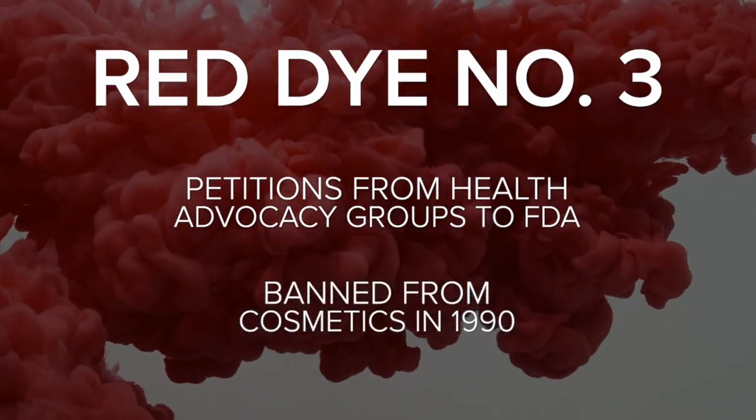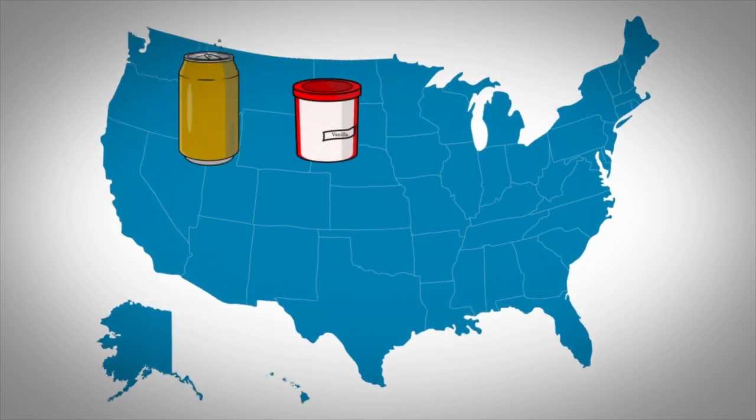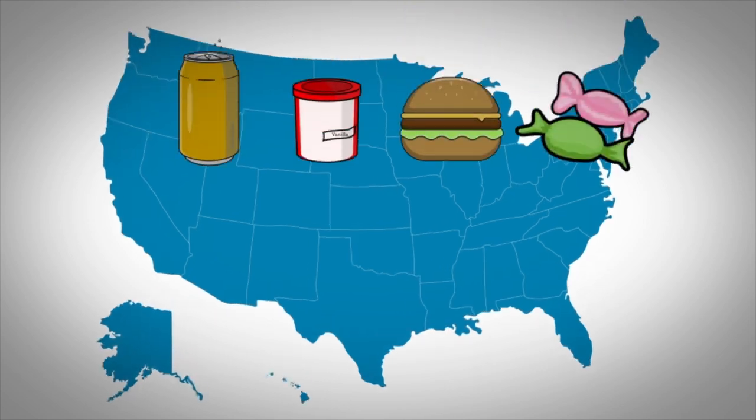Over 3 decades ago, a series of industry-conducted studies in rats clearly showed that this chemical, Red 3, was associated with thyroid cancers. And the law is also clear that when a chemical causes cancer in humans or animals, it is not supposed to be in the food supply.